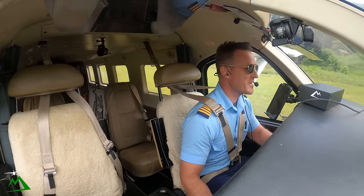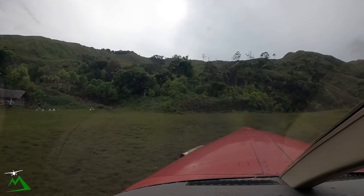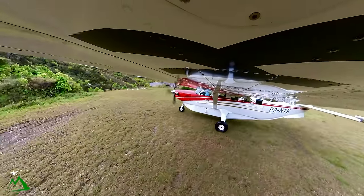This is always an exciting place. Like I said, if you want to see the trip back up to Goroka, stay tuned. I'm going to do a quick time lapse back there, and we'll see how we can work the weather to get back there.